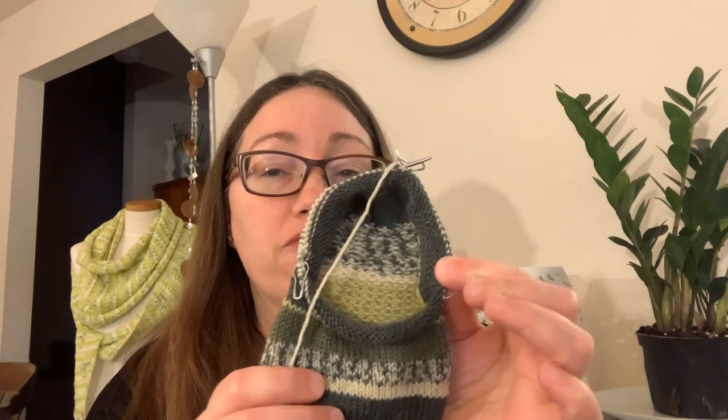The pattern I'm working from is my super simple cuff down sock, and it is written to use DPNs. But once you get the idea of how a sock is constructed, however the pattern is written, you can modify it for however you're knitting in the round. The pattern would work totally fine if you're doing magic loop, and it works fine if you were doing a little 9-inch circular as well.